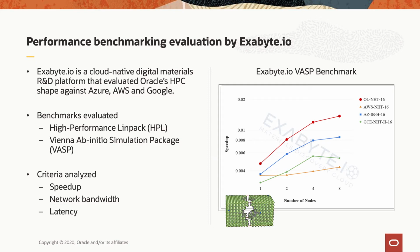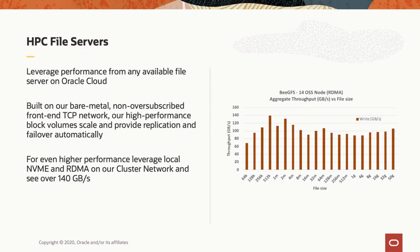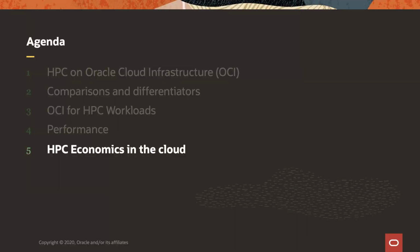You can see on the right, using VASP benchmark, that the speedup was much higher on OCI at all node counts than other cloud providers. Our high-performance computing file servers are built on our bare metal, non-oversubscribed front-end TCP network. Our high-performance block volumes scale and provide replication and failover automatically. For even higher performance, users can leverage local NVMe and RDMA on our cluster network and see over 140 gigabytes per second performance.